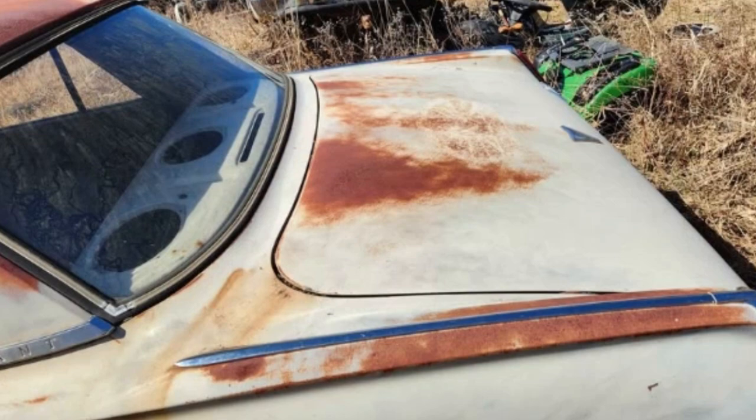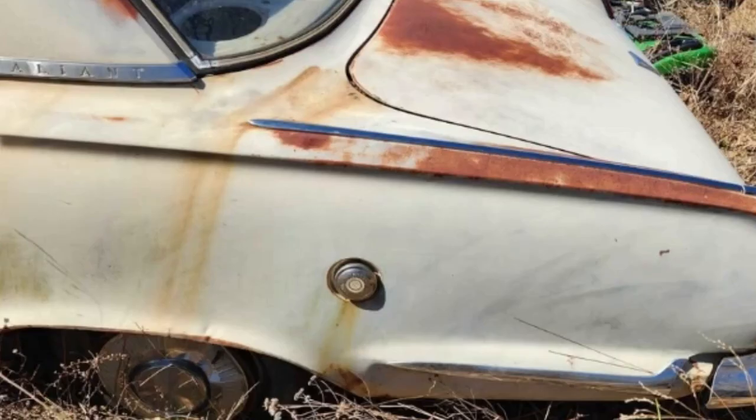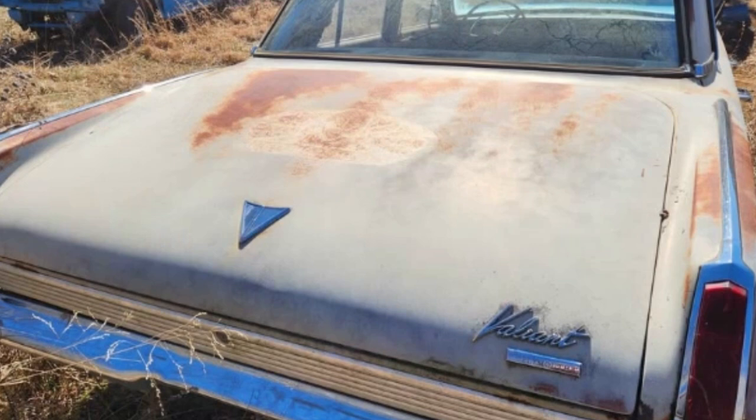While it's being sold as a project, it's more than just a donor car. Its original V8 drivetrain provides a potential for a strong-running vehicle once restored. The four-door body makes it versatile, and its compact size combined with the V8 gives it the classic American car character that enthusiasts appreciate. Located in Ireland, West Virginia, this 1964 Plymouth Valiant V8 is priced at $1,000.